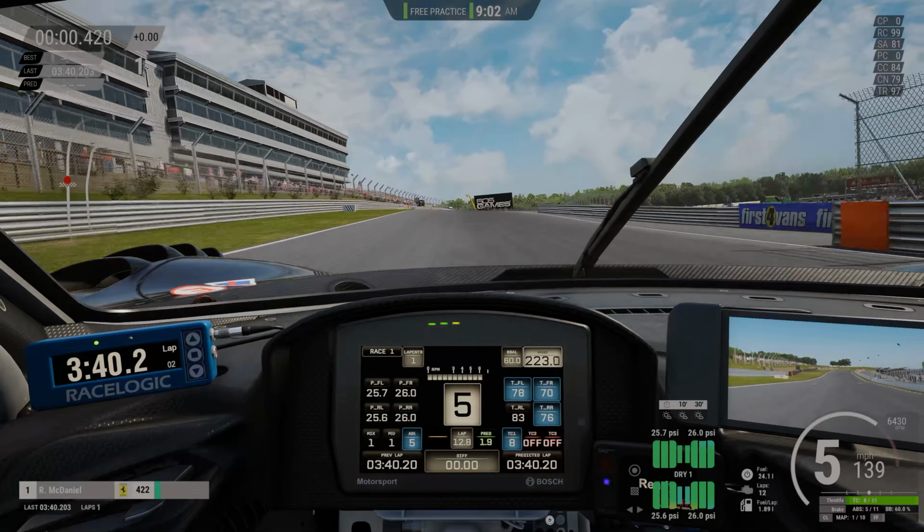Tires are up to temp now. Sector one time is good. During your 7-lap hot lap on their licensing server, if you get an off track, you gotta start over.